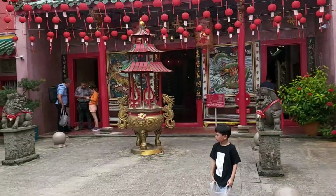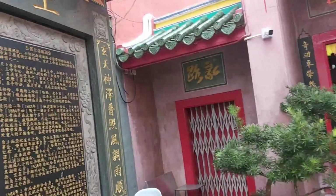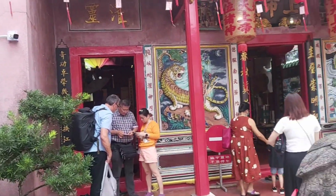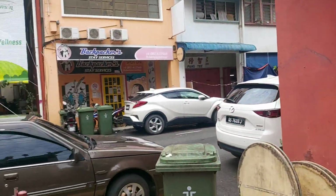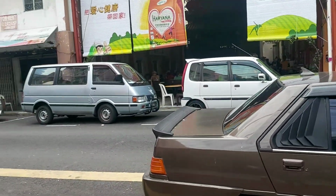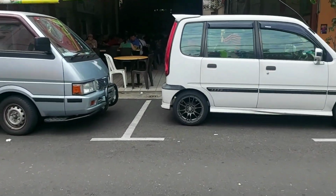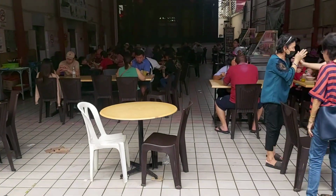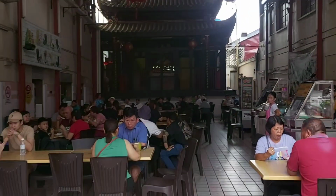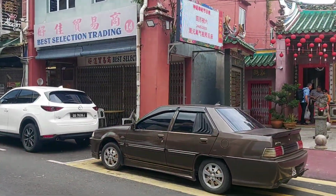This is called the Tian Xiang Tea Temple, built in 1863 in its present location. What's so interesting about this temple is that on the opposite side of the temple is an eatery, and the eatery sells Chinese food, and there's an opera stage in front there. Let's continue walking.